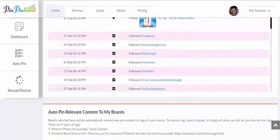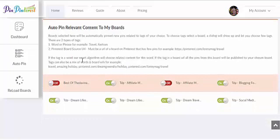Okay, so next we have my boards. These are the boards that Pinterest is auto pinning to right now, and I'll mention the boards that are off in a minute. I do have them off for a reason, and a very important reason. But so far these are the boards that it's pinning to. When you sign up, it's a real simple thing, you just have to hook your Pinterest account into the software. It's a really simple process to do that.